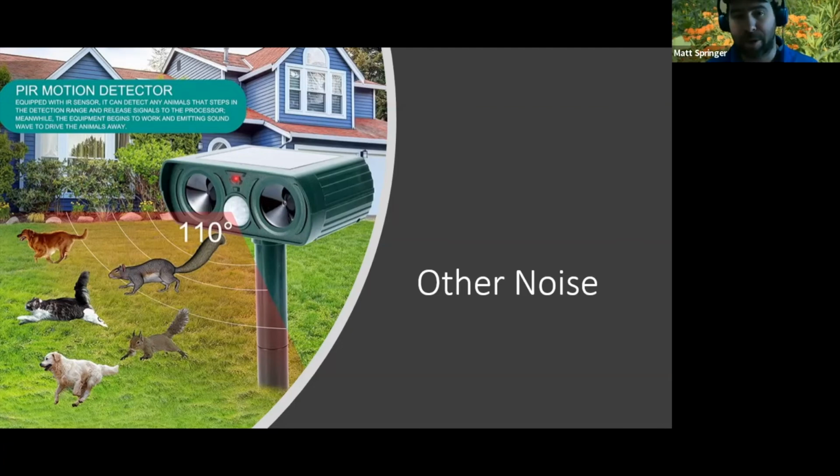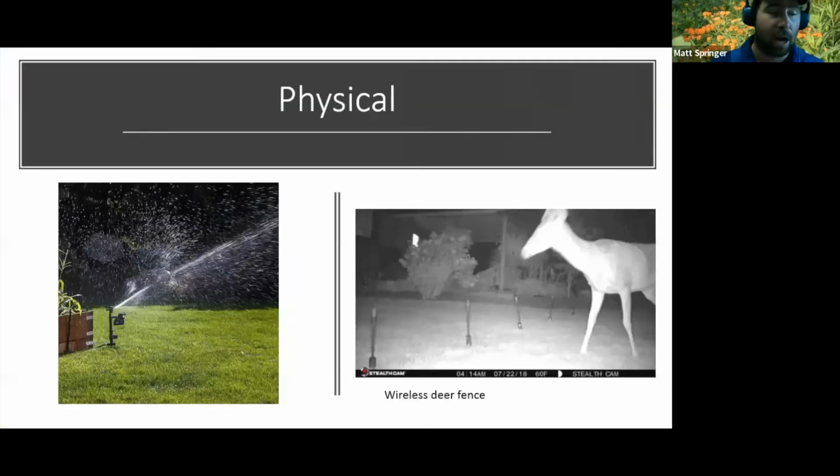Now, there's less information out there for things like deer. One of the things that is effective is these physical deterrents that are motion activated or even bait activated. Sprinklers seem to be effective, motion activated, because that water can be a negative reinforcement, where something is actually touching that deer, making it think it's being chased.